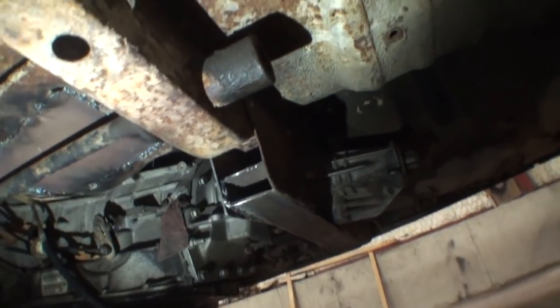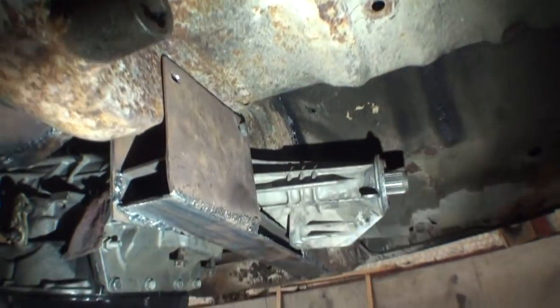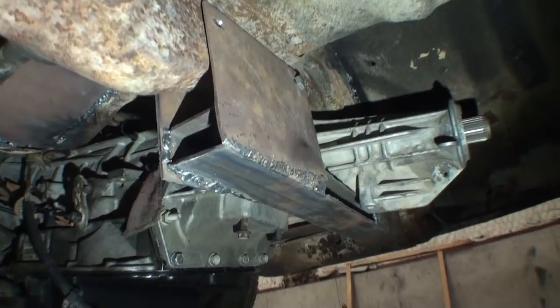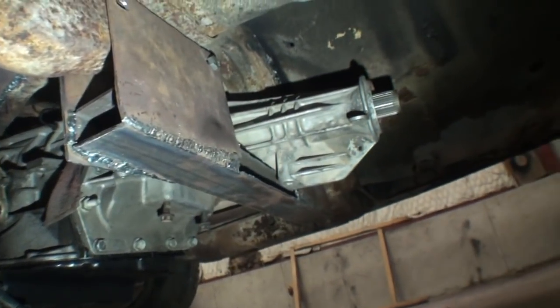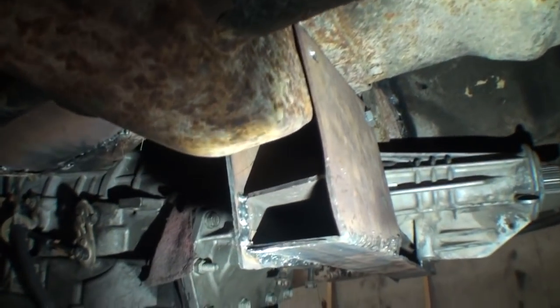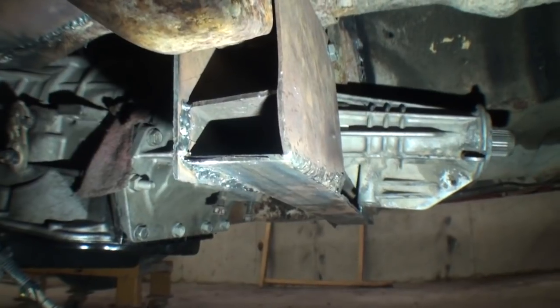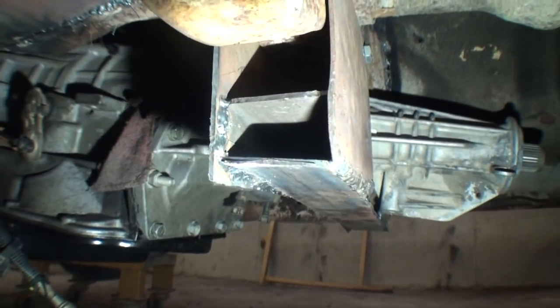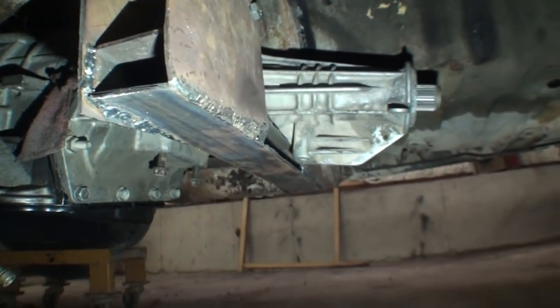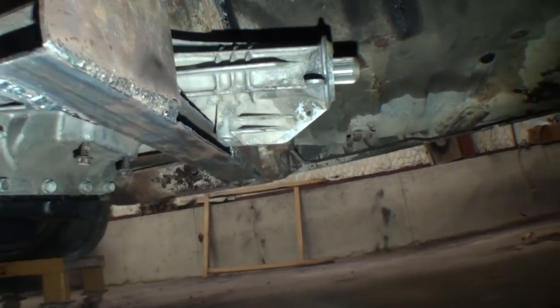Okay, we're going to crawl up under here and see what we got. Now, what we're looking at here, get the light, there we go. So what we're looking at here is a customized cross member made out of angle iron, I guess, Norm. What are we looking at? Square tubing and plate steel. The plate steel looks like it's approximately 1/8 inch. And then we got 3/16 on this cross member where he just cut a hole out. And I guess he's not done with that.